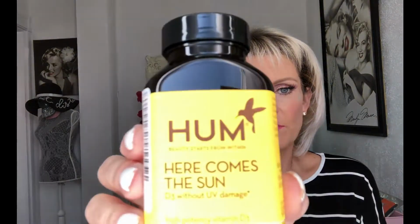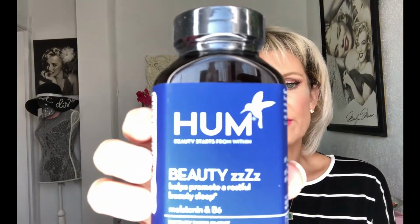The next thing we're gonna go to, I'm really big on vitamins. Taking care not only of your outside, but also of the inside. I have different types, but I really like these Hum vitamins. Here Comes the Sun has vitamin D3 without the UV damage, high efficiency vitamin D3. It's 2 a day, but I really like their vitamins. You can get these on Amazon, and you can get them at Sephora. They range in different prices, and they also have Beauty Zzz. It helps promote a restful beauty sleep. This has melatonin and B6 that I like to take, and you just take 2 of these before you go to bed. I have a humpteen other ones that I take as well that I'll do another video on.